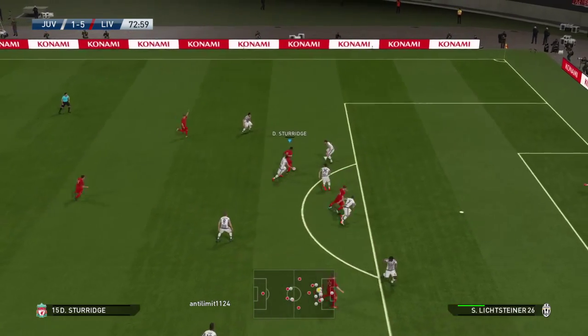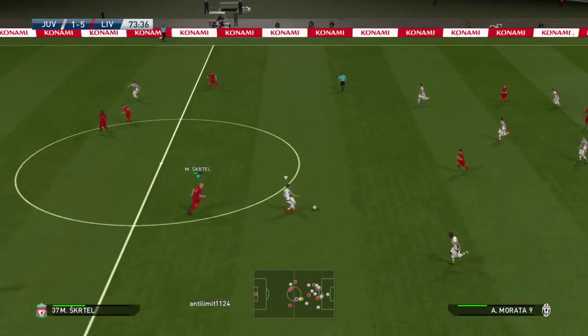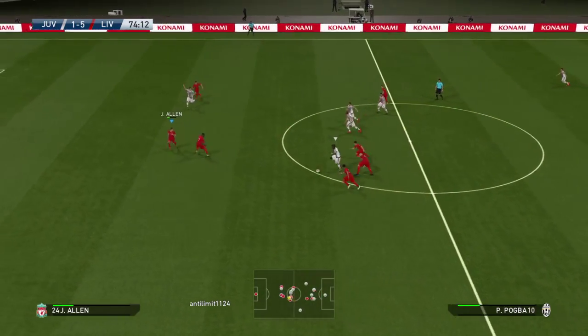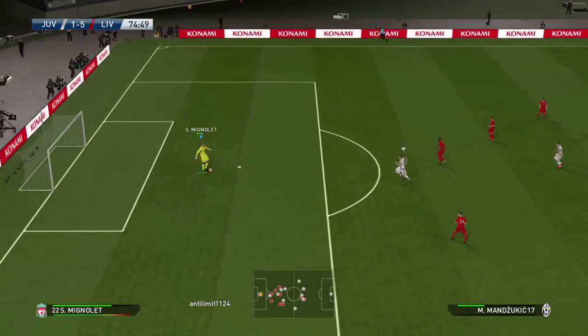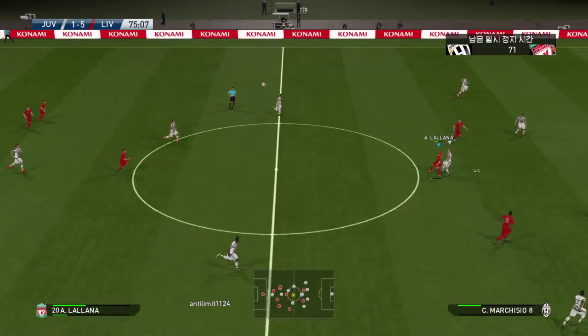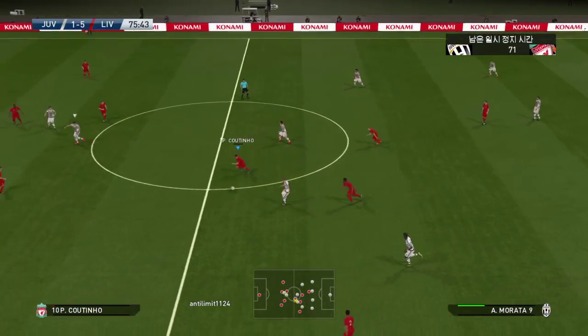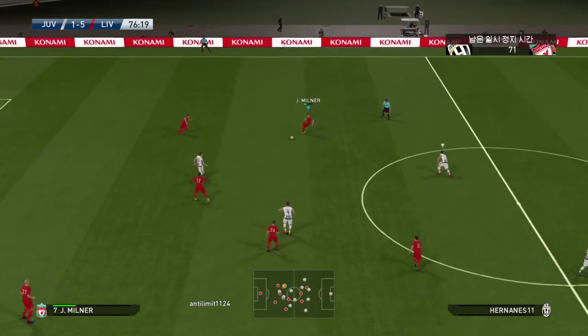Oh, that's neat. Morata, who's made his mark on this game. And he's through on goal. Mamadou Sakho gets into the right position to intercept. Keeper's got good distance on that. Morata. Ball needed to be better there, it's a wasted chance.